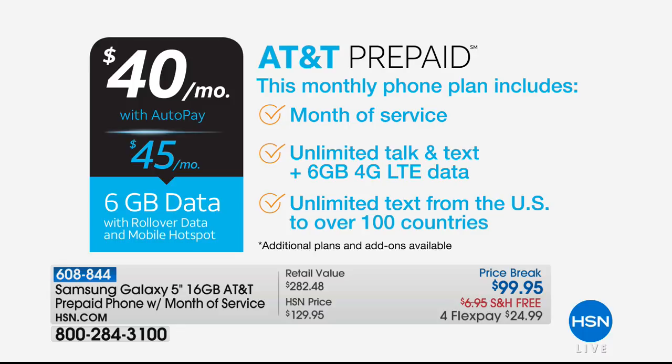So here we talked about that monthly phone plan. Of course, this is the most popular one that AT&T carries. It's a prepaid phone plan. If you buy it, it's $45 a month if you just get the bill every month. But if you prepay, and why wouldn't you, you're going to save another $5 off of that plan. That includes, by the way, an unlimited talk and text, and 6 gigabytes of data for the 4G data. And we talked about the texting throughout all the countries too, right?